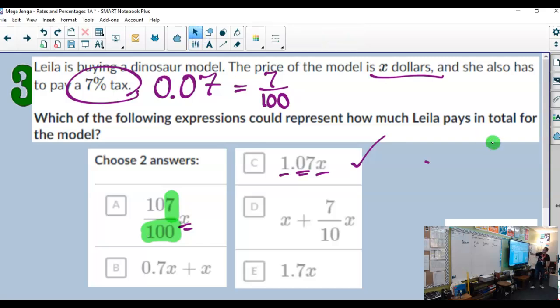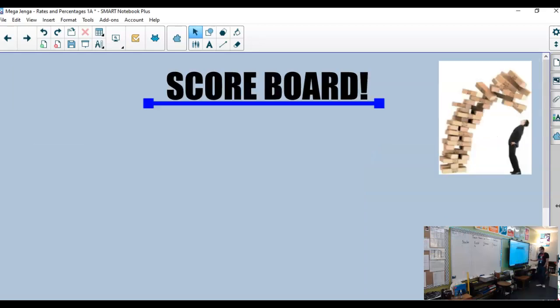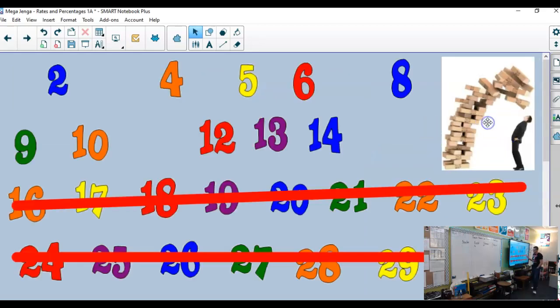That was 3. That's a highlighter. That's still a highlighter. Standing on one limb. Caroline, pick our next question. 10.